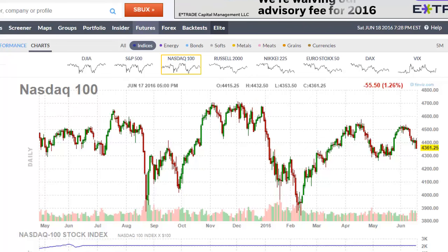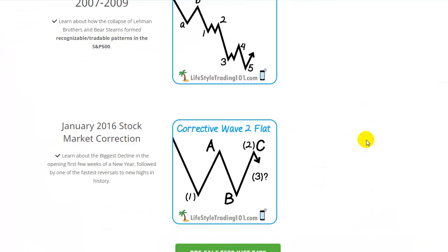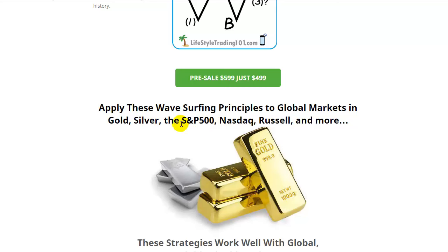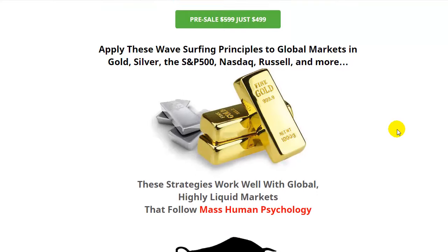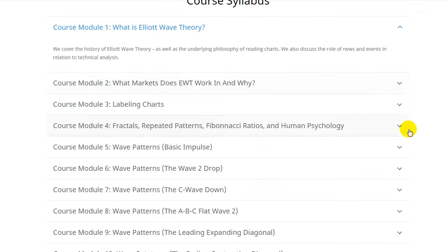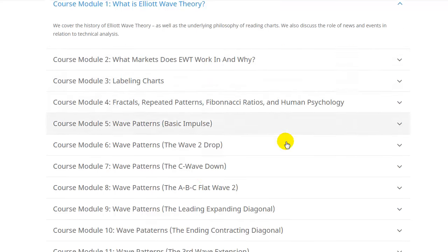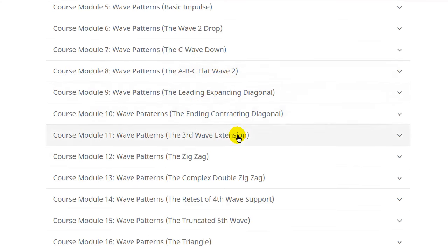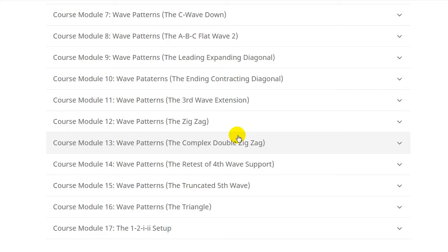And that's part of what we cover in this stock market wave surfing class. These are principles that you can apply in gold, silver, any globally traded, highly liquid, mass volume markets. These are the markets that these principles work well with. They follow human psychology. And this is a sense of what you'll see, some foundations of Elliott wave theory, specific patterns. I talked about a few just before, but there's way more, and I'm adding more and more to these categories in course modules every single day.